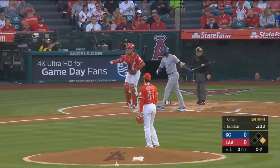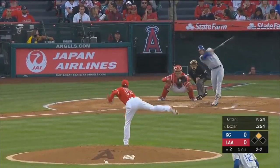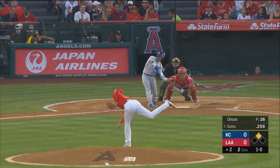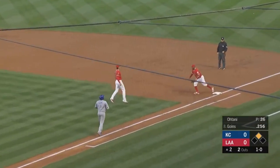Swing and a miss on a slider. Nowhere near the strike. 2-2. Breaking ball. Down goes Dozier. 2 outs. Up the middle. Glove by Ohtani. He can feel his position.